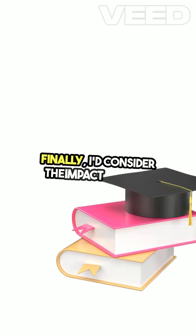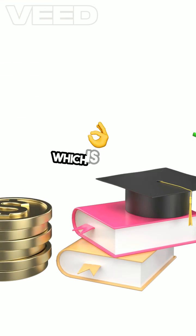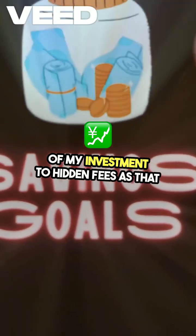Finally, I'd consider the impact of fees. Many platforms offer commission-free trading, which is perfect for a beginner. I'd ensure that I'm not losing a chunk of my investment to hidden fees, as that can eat into my returns over time.